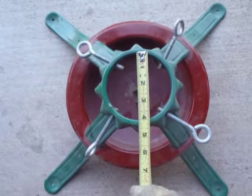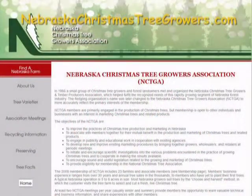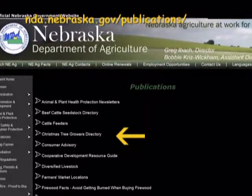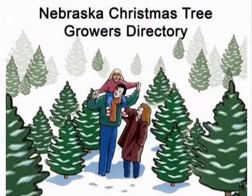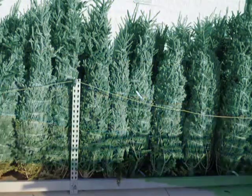Trees cut and purchased at Cut Your Own Tree Farms are obviously fresh. A list of tree farms in your area can be found at the Nebraska Christmas Tree Growers Association. The Nebraska Department of Agriculture has a list of tree farms at their Christmas Tree Grower web directory. If you buy from a commercial tree lot, ask if the trees are locally grown. Almost all trees sold in commercial tree lots are tinted green.